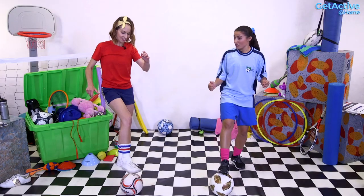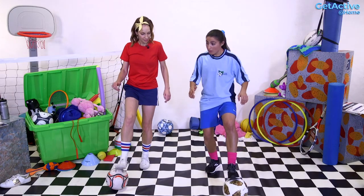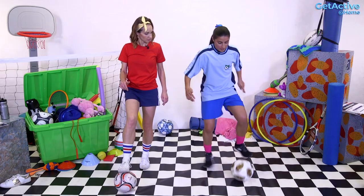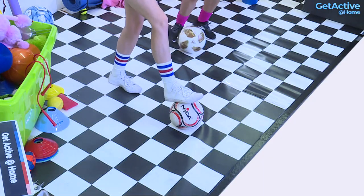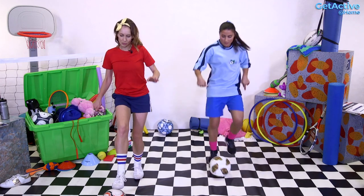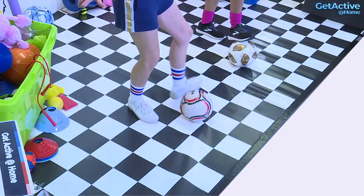Next variation, Teresa, is we're going to pull it back, tap with the laces, swap. Okay. Pull back, tap with the laces, swap, and then go inside. Inside, inside. Lace. So I pull inside, back, inside. I tap it, and then I swap. Excellent. Pull back, tap it, then I swap. Then I'm going to pull back, inside, swap, pull back, tap on the inside and then swap.